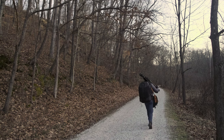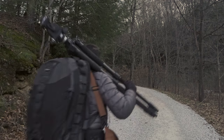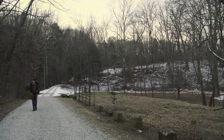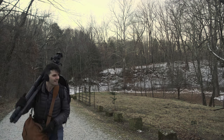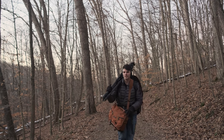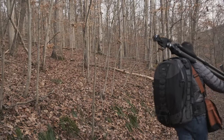Ready for a hike. Did I mention this was a long hike? Because this is a long hike. We're not even halfway there yet. One of the main reasons I like this hike, and I've done it several times before, is it's equal parts hike and equal parts photography. I'm not anticipating really great art, but I am anticipating a good amount of exercise.